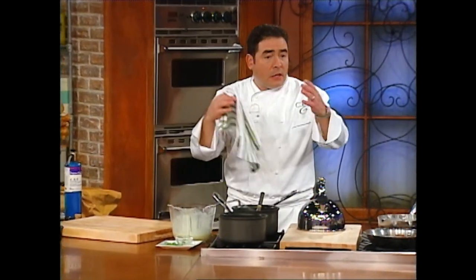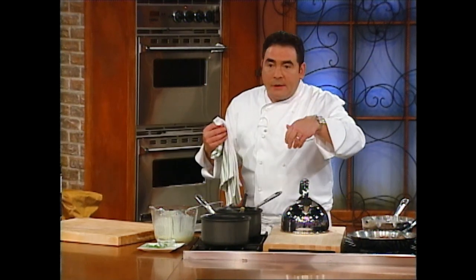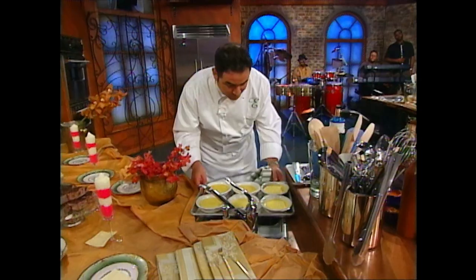Now, when these things bake at 350, you don't want to rush them. They're going to bake about 45, 50 minutes. Then you got this custard. You got to let it set. You can't just take hot creme brulee, put sugar on it or whatever you're going to put on it and serve it. So it's best to do the baking part of it, what we just did, the day before. Let them cool, put them in the icebox. And that's what I did here.